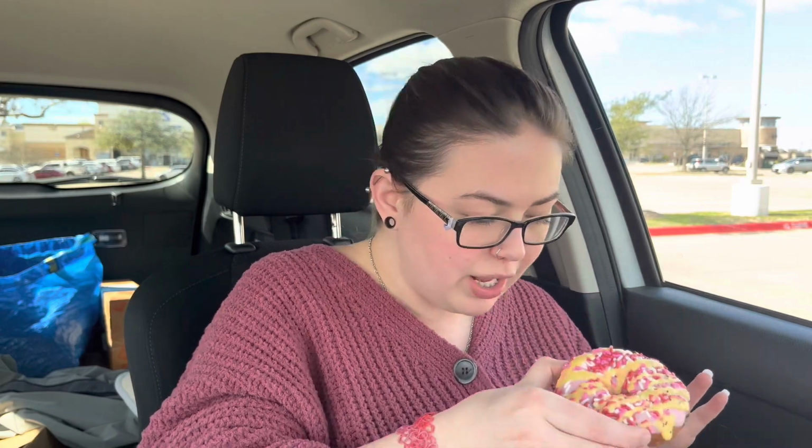Okay. I think this one's strawberry with lemon drizzle and then the love sprinkles. Something about lemon with strawberry or raspberry. And I honestly did the love sprinkles for fun, because Valentine's Day is coming. I just thought it'd be really fun.